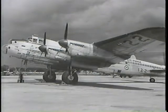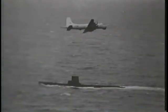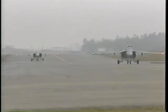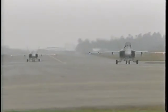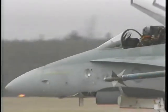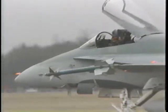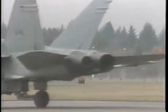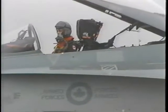Throughout the history of the base, legends like the Lancaster, the Argus, and the Neptune have held sway. And the professionalism of the personnel here has always shown through. Perhaps the squadron motto of VU-33 says it best, the end crowns the deed. And here at Comox, the deed is being accomplished like nowhere else in the world.